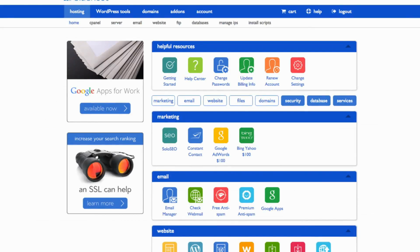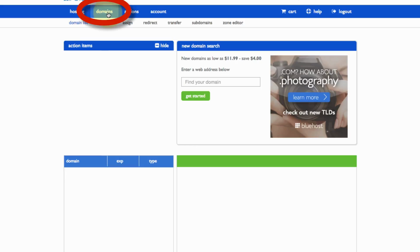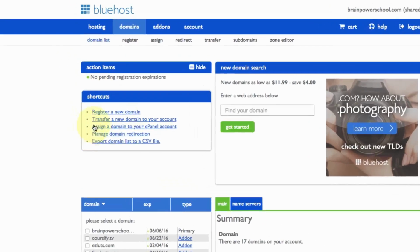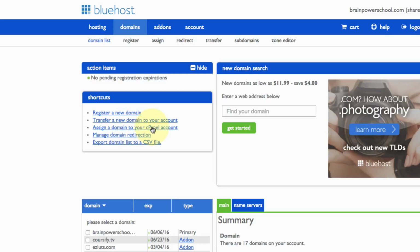Now we'll just go to Bluehost very simply to add our domain, because Bluehost doesn't know your domain yet. So if you come here to Bluehost on the top, the second tab is domains. So I'm just going to click on domains to associate my newly bought domain with my Bluehost account. And it's very simple. I just need to choose assign a domain to your cPanel account.